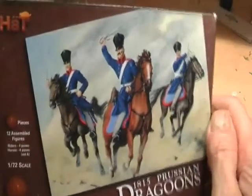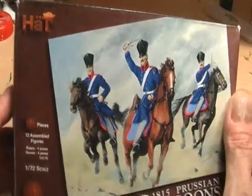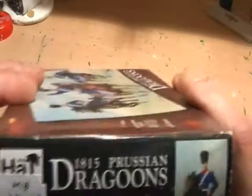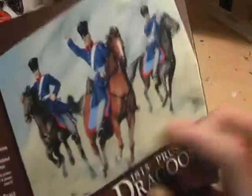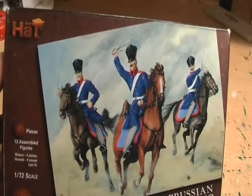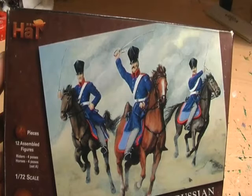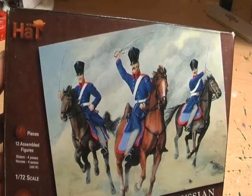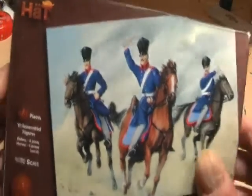And Prussian dragoons. Dragoons, I like me dragoons. This lot, £2.95. 24 pieces, 12 assembled figures. With all these sets, there's only 4 poses, which is a bit of a shame, but what can you do, really? That's how they come.